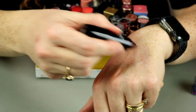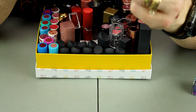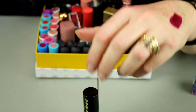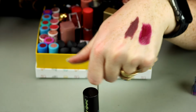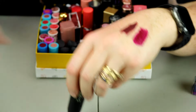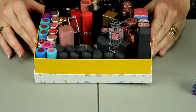Ooh, look at that. Looks like I just swatched that. Okay, so that is almost identical to that other NYX shade. Let me pull that out real quick. Which was Dark Era. Oh, nope, they're completely different. Completely different. All right, I will keep this. I don't know that I had too many berry shades.